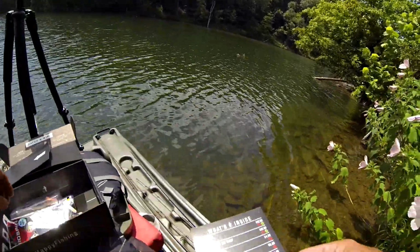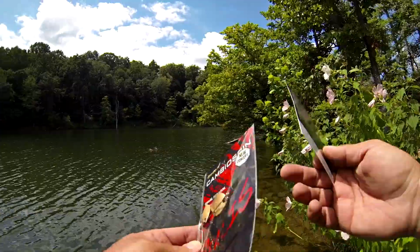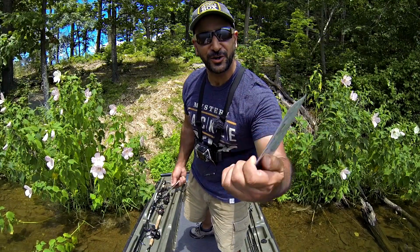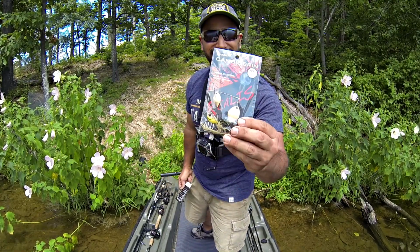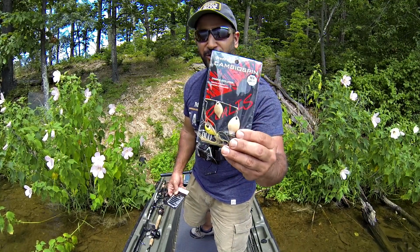First one out of the box is a really unique new concept by Duo Realis. That's actually the Cambio Spin. Look at the blades on that bait. Completely different idea, completely different flash, completely different thump coming out of that little golden shiner natural pattern, 3/8 ounce spinnerbait. So I'm excited to throw that. I've got a nice breeze today. There's no reason why I can't necessarily get a bass out of Little Seneca Lake on a spinnerbait at times. So I'm gonna throw that, see what I can do.